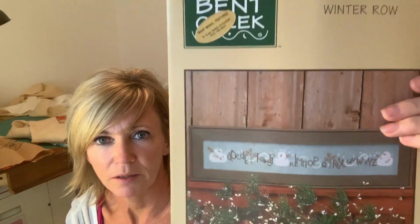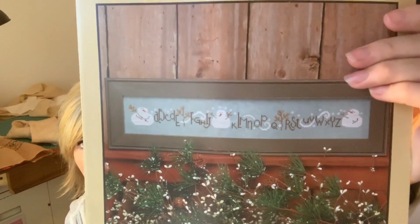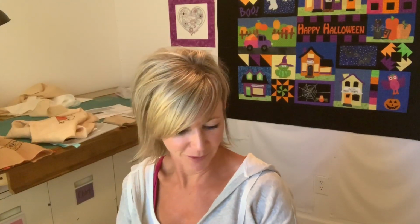Let's see. Oh, I actually just got this in the mail today on eBay. I got this chart, Bent Creek's Winter Row. I love Snowman. I just love Snowman. And I believe that's on a blue fabric. It's a 32 count Americana blend from R&R. And what I love about this chart, I didn't realize it when I bought it, and the person I bought it from must have bought it from them. It's a shop model pattern from Ye Old Cross Stitchery in Pennsylvania, which is where I visited this past summer when we went up to visit our family. So I thought that was super cool.